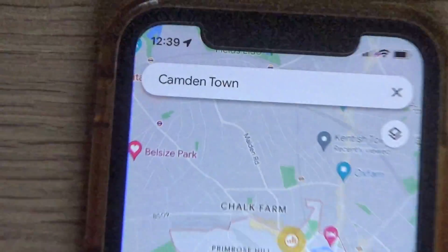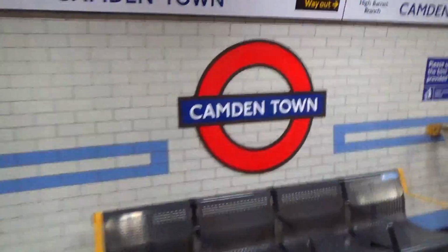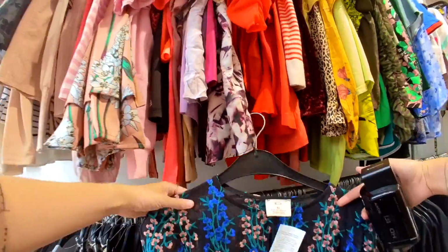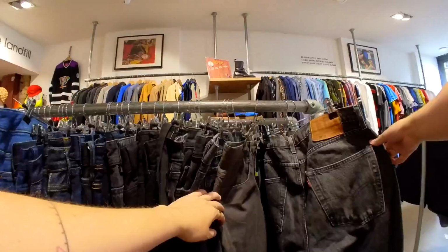The first place that comes to mind when thrifting in London is, of course, Camden, always my main stomping grounds when I'm in London. And straight out of the train station, if you go one direction, you'll see a lot of charity shops. The first one we went into was Traid, which in hindsight was the best one. There's a lot of good finds there, lots of cute shoes.